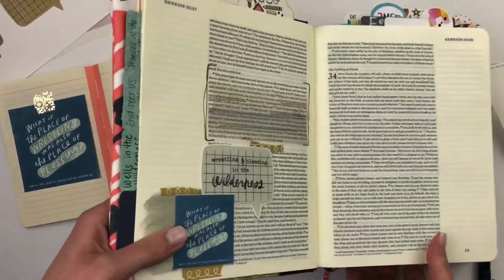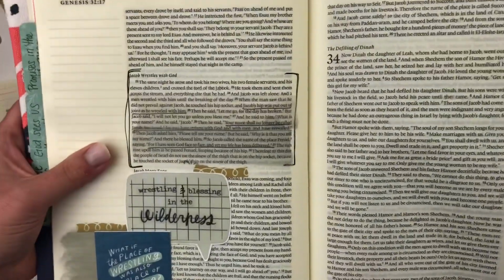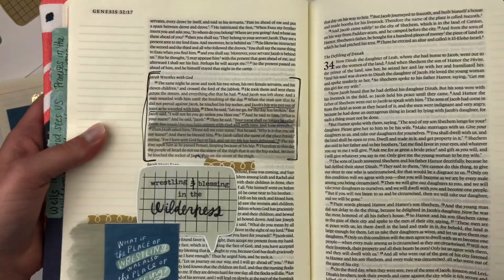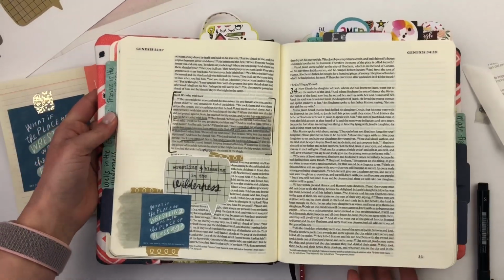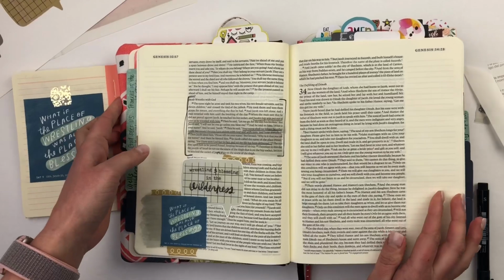So look, there you have it. You see how, I hope you can tell, those are very transparent. I can still read the scripture through it, but it gives a nice highlighting and marking to that scripture so that I can point it out and find it very easily.